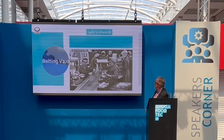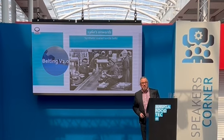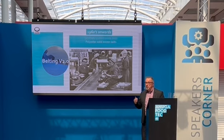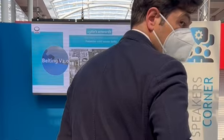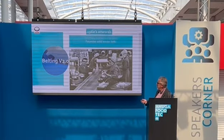So we go up to the 1960s. Here we see a picture of some ladies in a factory in South Wales in the UK producing Smith's crisps. In addition to what we saw in the 1950s, we saw the introduction of synthetic coated textile belts. They're still obviously very, very popular today in many applications. We saw the improvement of the cotton woven belts into the polyester belts, which gave them greater stability in terms of stretching and things like that.